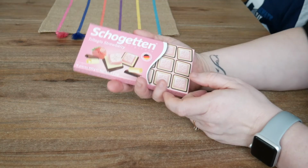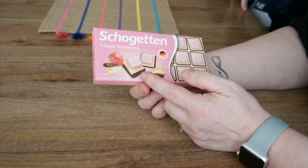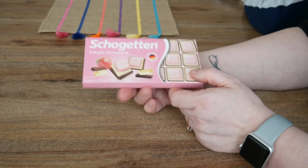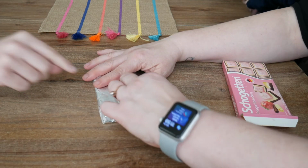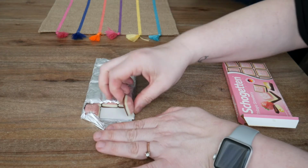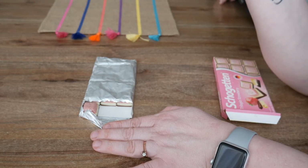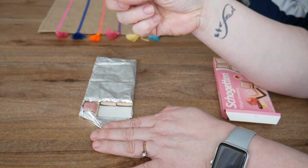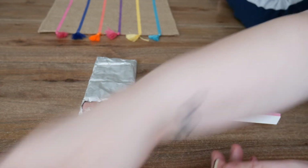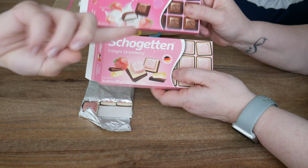And the last one is a trilogy strawberry. So it's got dark chocolate, white chocolate, and strawberry on top. Let's get this one open. Oh, there we go. So you can see the dark chocolate, the white chocolate, and the strawberry. Let's taste this one. How is it? It's good, but if I was going for a strawberry one, I would prefer the yogurt one. No, you prefer that one?